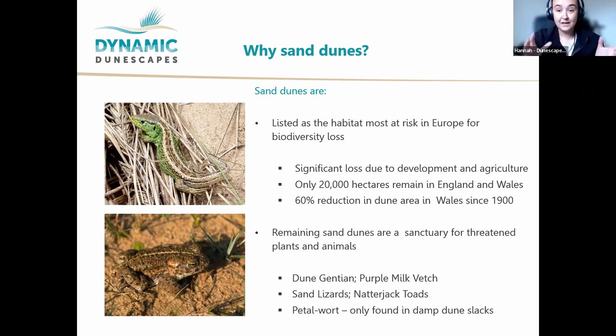What this means is what remains, and what the focus of the project is, a sanctuary for threatened plants and animals. So the top picture you can see there is the sand lizard and the bottom picture is the Natterjack toads. And there's also a whole range of plants that we only find in dune systems that we're trying to encourage, either enhancing the habitat so that we can see more occurrence of these plants, or in some places we have been considering reintroduction, but that is quite a complex subject, which I know a lot of people are getting into as we focus a little bit more on rewilding and reintroductions of species in the current climate of the biodiversity crisis that we're in.